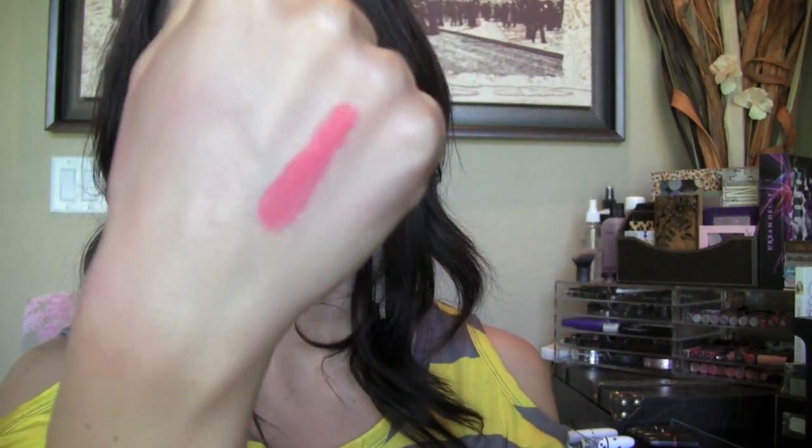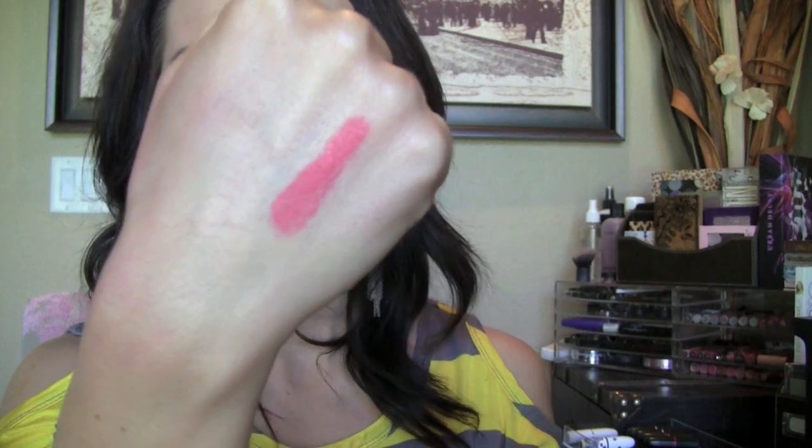The next set is another YSL lipstick. This is a YSL, a MAC, and a drugstore, so you have a nice variety. The YSL is in number 27, and it's a bright, beautiful, bright coral. Okay, so there's the YSL. If you want to have a MAC version of it, I would check out Watch Me Simmer, which is an Amplified.